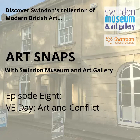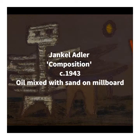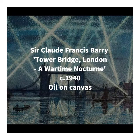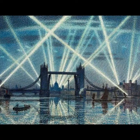If you're a regular listener to Art Snaps, you will already have come across artworks from Swindon's collection which respond specifically to catastrophes of the Second World War. These include Composition by Janko Oldler, a Polish artist who was forced to escape Nazi persecution, which is included in episode 3 about the Bomford gift. And from episode 6, highlights from the civic offices, there's Claude Francis Barry's Tower Bridge, London, an atmospheric painting of London during the Blitz. These are probably two of the most powerful images of conflict in Swindon's collection.